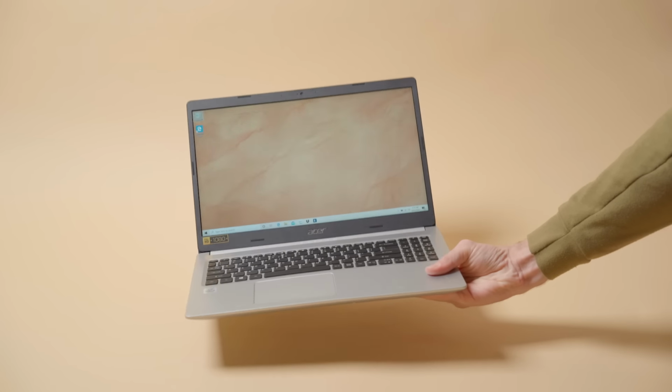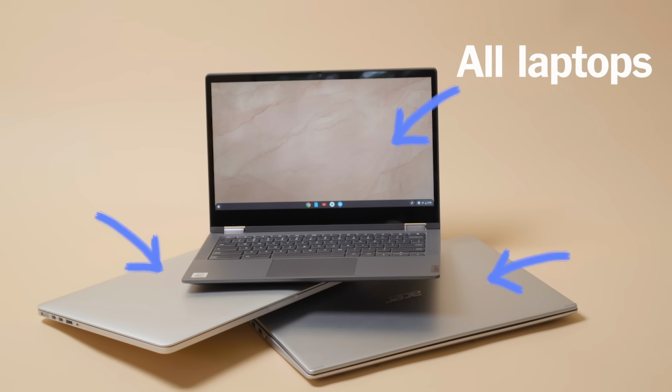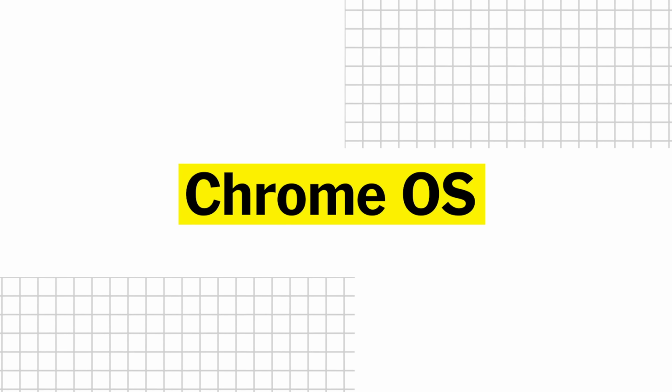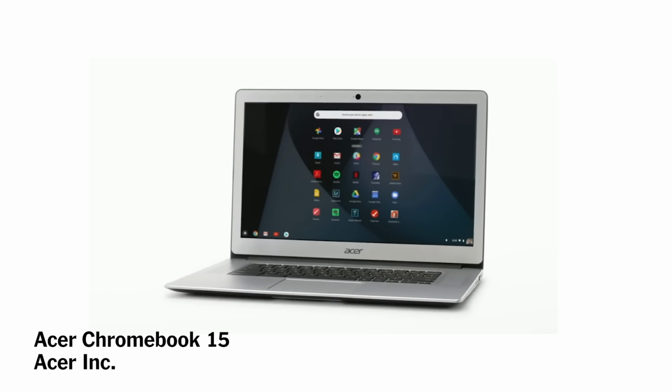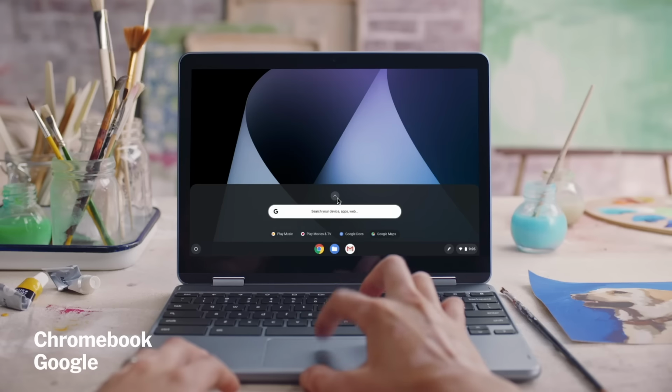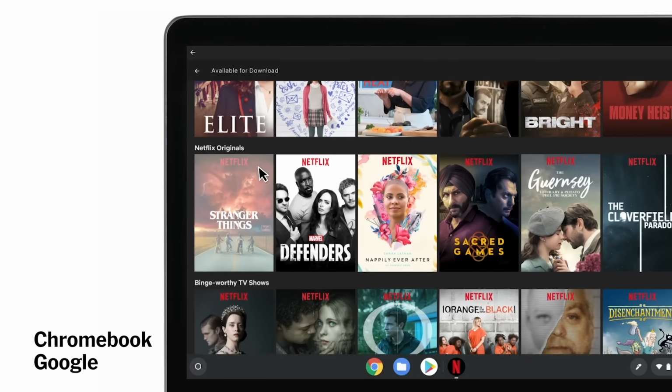Chromebooks and Windows laptops and Mac laptops are all physically laptops. They all have screens and keyboards and they do the things that laptops do. But Chromebooks run Chrome OS, which is an operating system that's built on the Chrome browser. So it means that you can do anything that you can do on a browser. You can check your email, you can check social media, you can work in Google Docs and spreadsheets and PowerPoints, watch Netflix, you can take Zoom calls, you can do all of those sorts of things on a Chromebook.